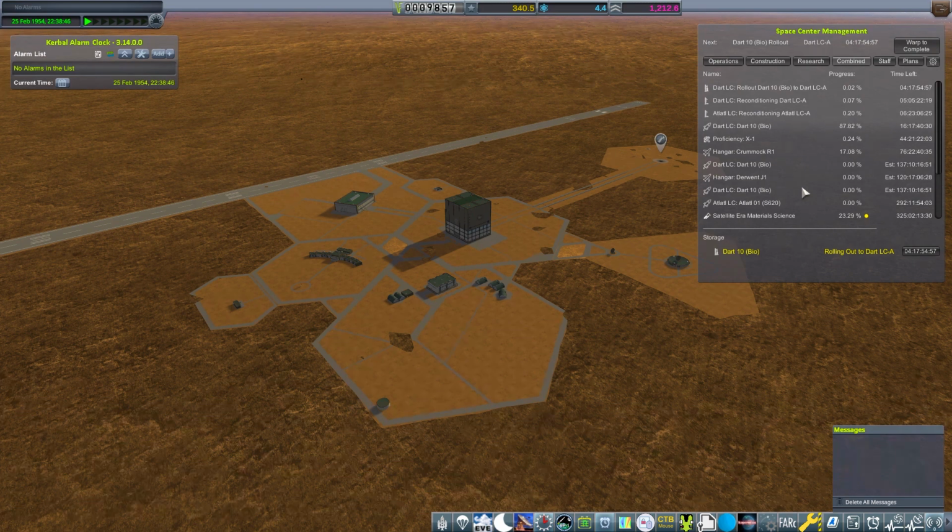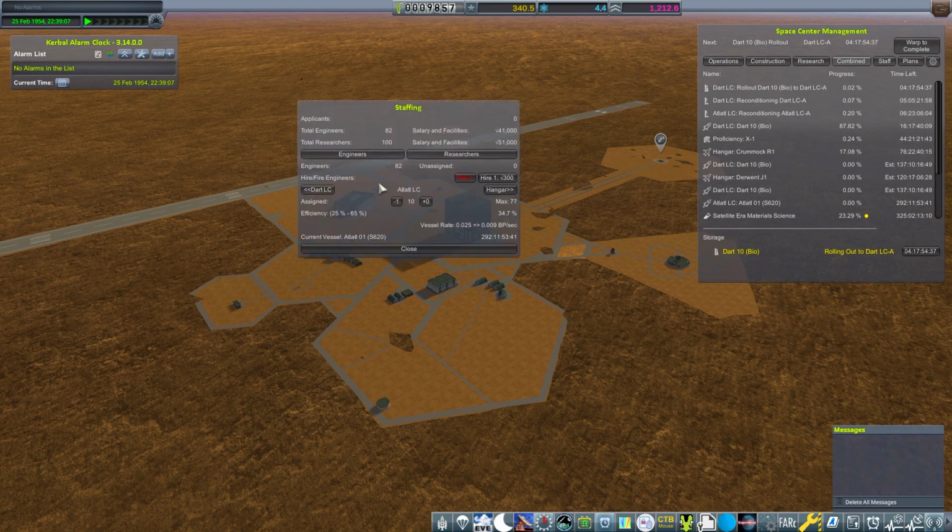They can be building in the background, so we can see they are going to finish off. When's my first lateral? Reconditioning rollout. The Crummock's going to be in 76 days. The lateral is going to be a while. So let's let the Crummock go. No, actually, let's not. Let's go to lateral.